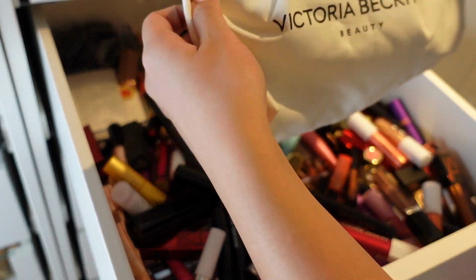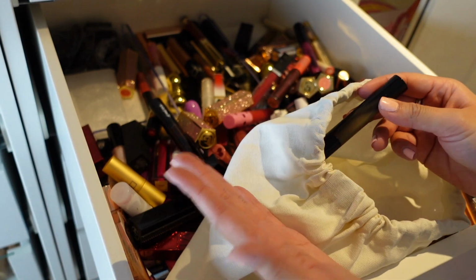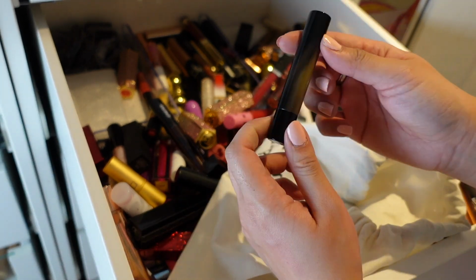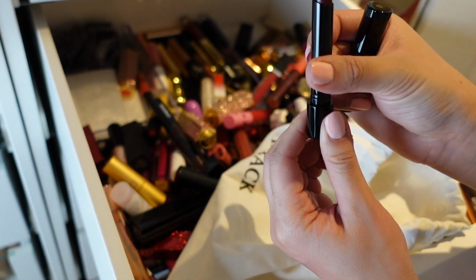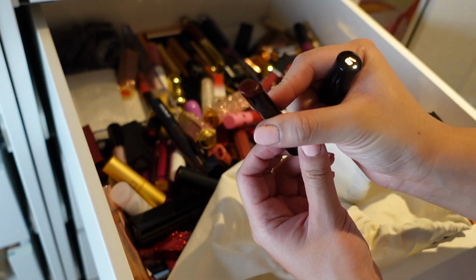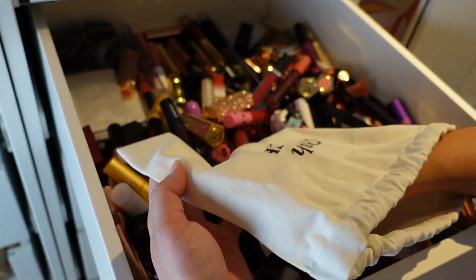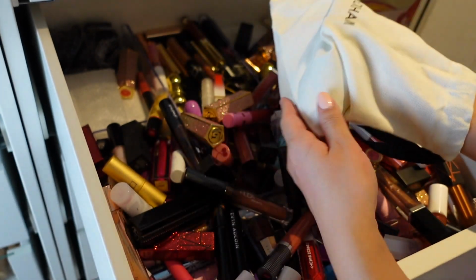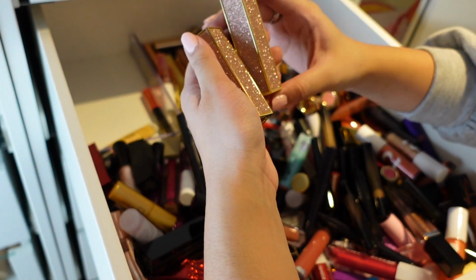Back here, I have the Victoria Beckham Beauty. I can't believe, I mean, I can believe it, but at the same time I can't believe that Victoria Beckham has her own makeup line. So yeah, these are her lipsticks. Oh my god, they're so gorgeous. And I love how it comes in a bag. It's very, very premium, shall I say, and very extra. All right, so I'm gonna keep these lipsticks. I think I'm gonna keep a few of these shades.